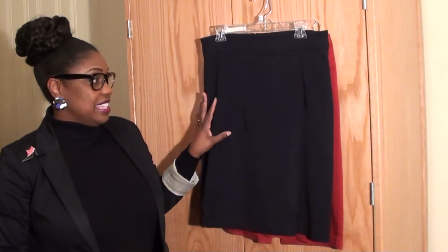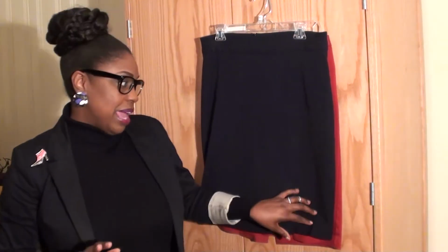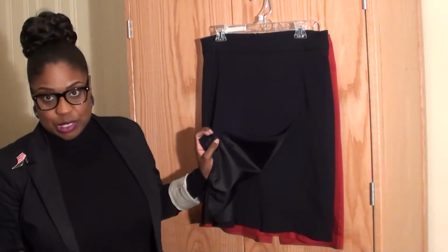I found this pencil skirt here at the Salvation Army for $3.39. Yes, less than $4. It's Bill Blass, which if you are an 80s baby, you would know about Bill Blass. He was a huge designer back in the day. It has this front split that is very, very cute and chic, and it adds a unique detail to what is otherwise a simple skirt.